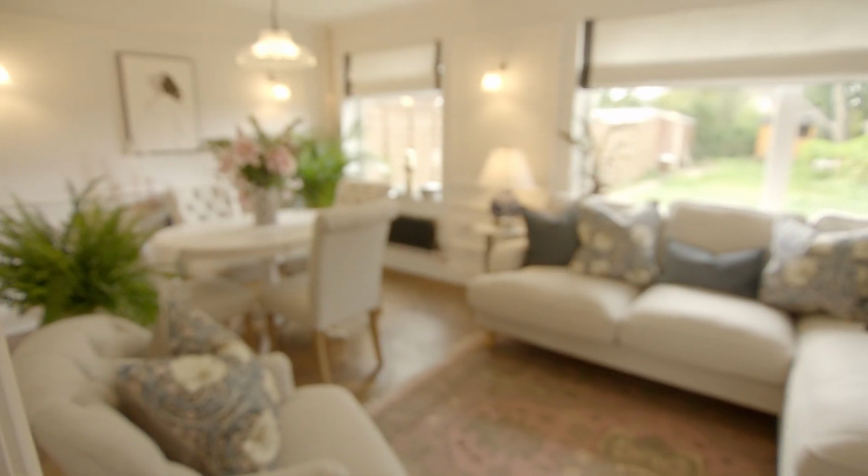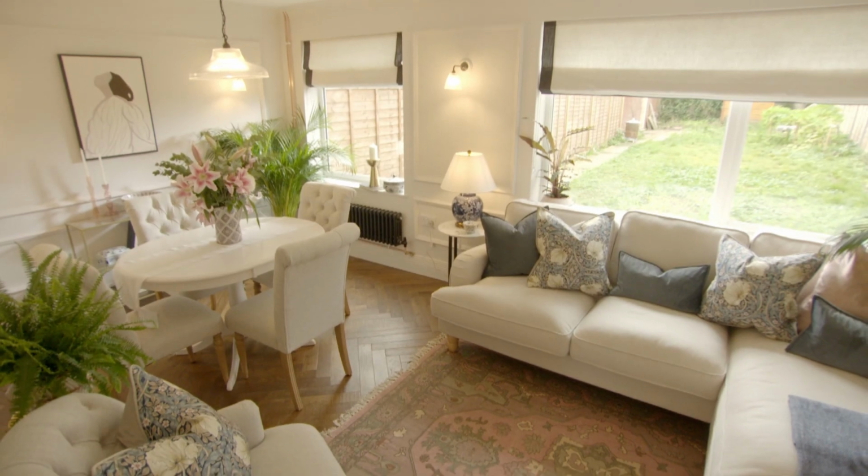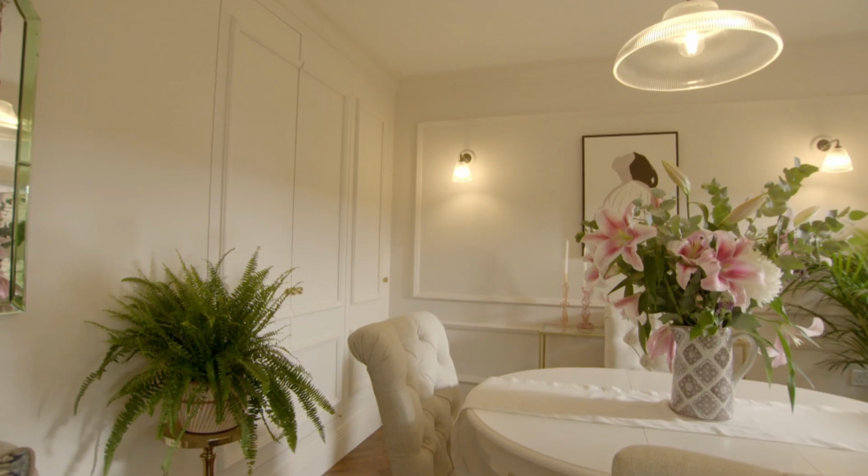Yes! Now it's a luxurious and refined space, complete with traditional period detailing on the ceiling, around the doors and the walls.